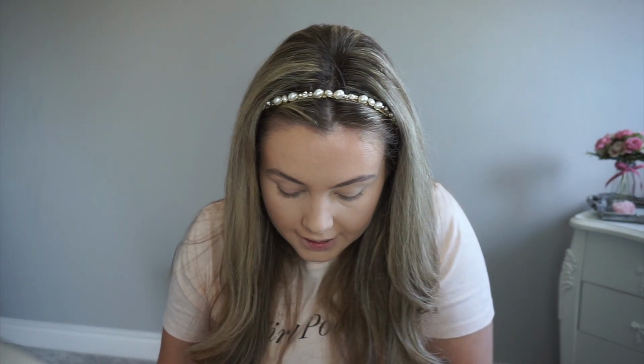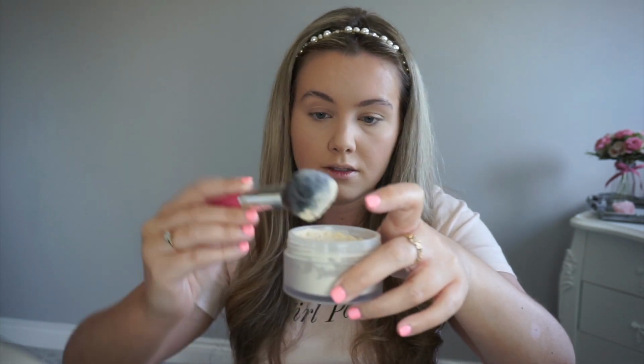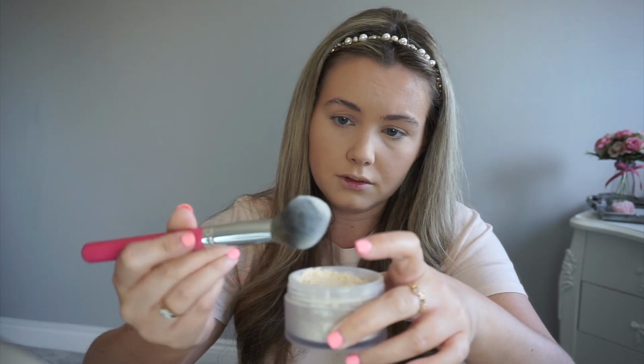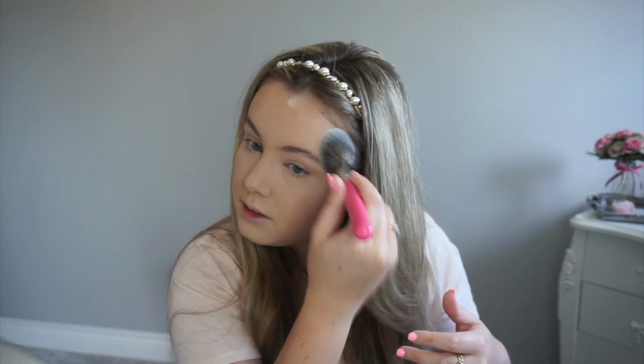And then with a bigger powder brush, this is the PC04 powder brush, I'm going to use the same powder, but dip into it and really dust off any excess, and then go around the rest of my face with the bigger powder brush.